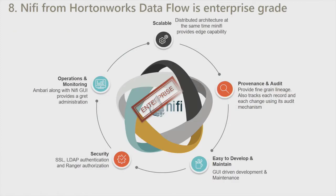I think this is the last one on Nifi. We are using HDF, which is Hortonworks DataFlow, and it provides a lot of enterprise features around it. If you look at that, it is scalable. It can scale up as well as scale down using MiNiFi. It provides great provenance and audit capabilities, where you can see what data is flowing through an entire pipe. It's very easy to develop.